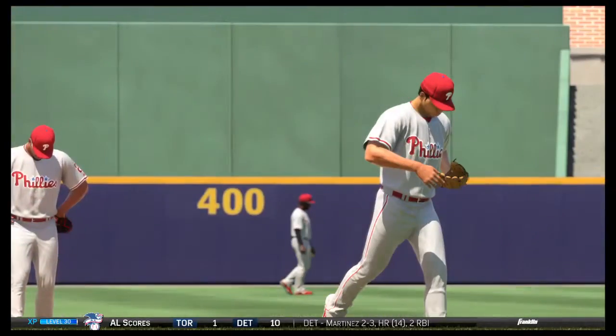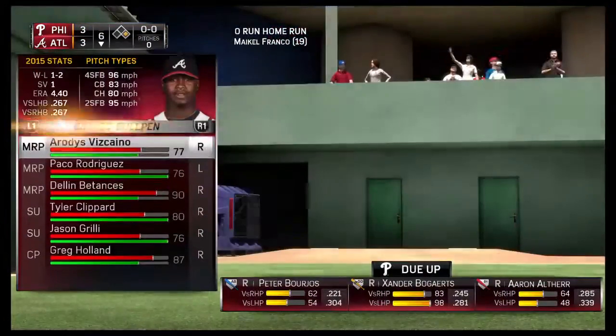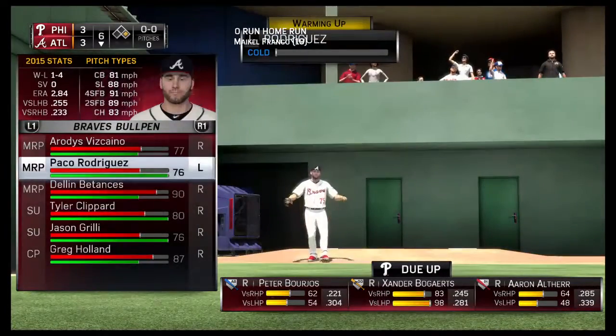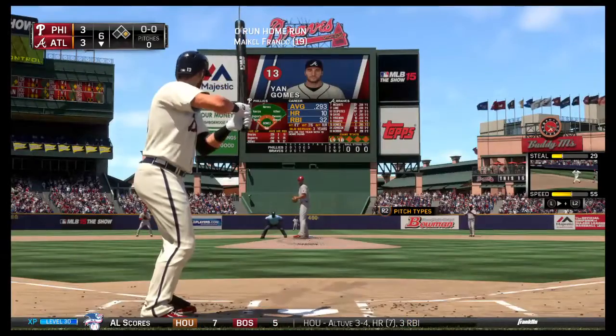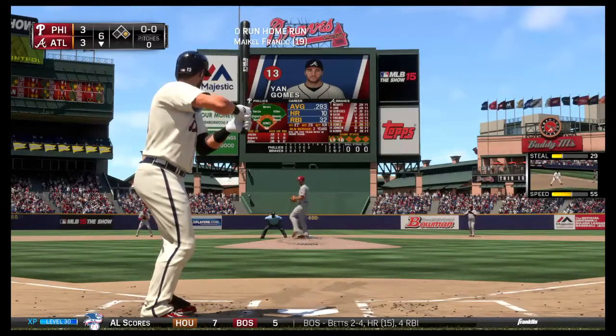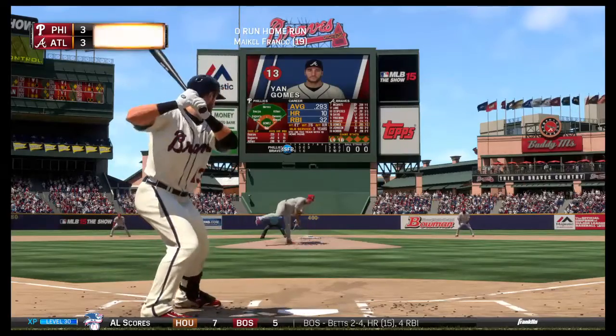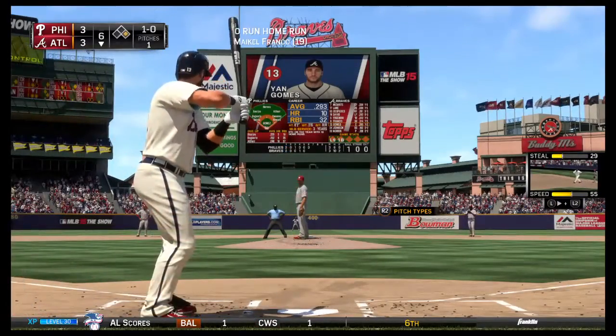Here comes the Philly skipper on his way out toward the mound. And he's going to make a move as that's going to be all for his starter this afternoon. Now some movement out in the Phillies bullpen as a lefty and a right-hander start to loosen. First pitch coming. Yan Gomes is in for the 3rd time as he looks at a ball high. It's 1-0.